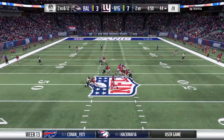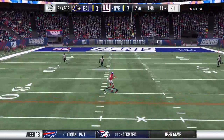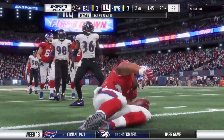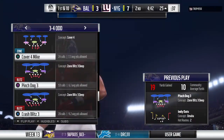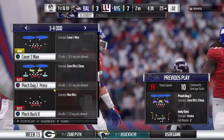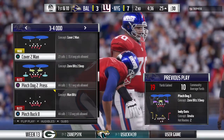Webb now from the gun. There he goes inside the 30. That's caught by his tight end, Evan Ingram. And they're able to get this one past the 30 down to the 25. They call it a gain of 19, and it moves the chains.